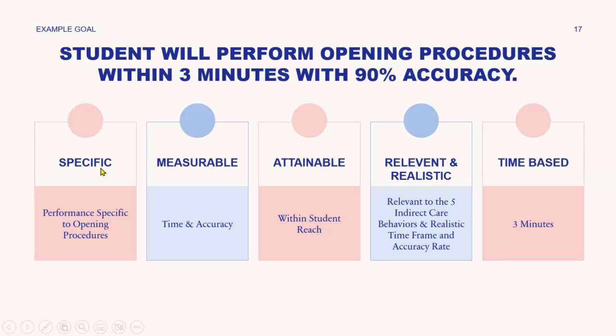Is it specific? Right? Yes, my goal is specific to opening procedures. It is measurable with time. I want them to be able to perform it in 3 minutes and accuracy, 90% accuracy. Is it attainable? Yes, it is. Okay. Is it relevant and realistic?